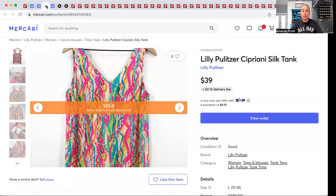This Lily Pulitzer silk tank top, I did my own closet clean out, like of my own items. I wanted to get a couple new Lily pieces for myself, which basically meant I had to sell like 10 items to afford one dress. I did go to the Lily store. I did pay full price for a new maxi dress, $238. And then I had buyer's remorse instantly, but I love it. And my husband actually is the one that picked it out, and he never picks things out.